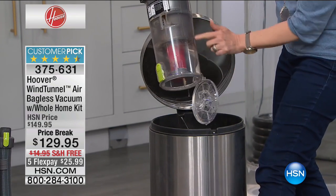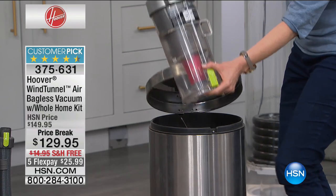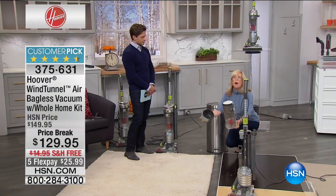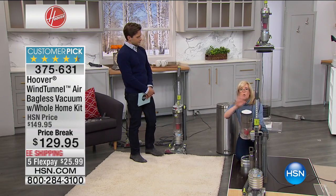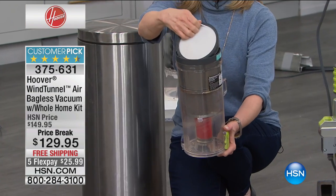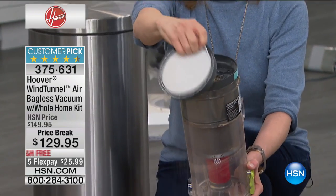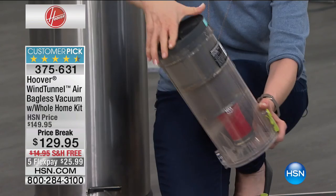Everything, and see how it's gunky inside here? Hoover designed this where you can twist it off. Most people have no idea where their filter is. They have no clue. Hoover designed it. They show you where the filter is. There's your filter. When it gets dirty, you just go tap, tap, tap, and then you can pull this out.